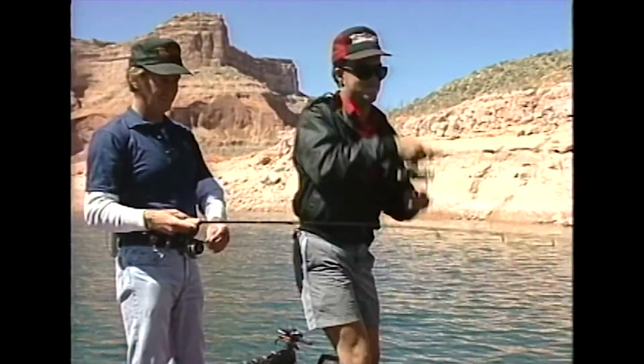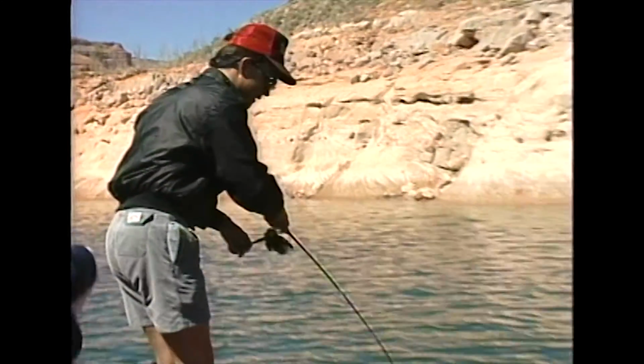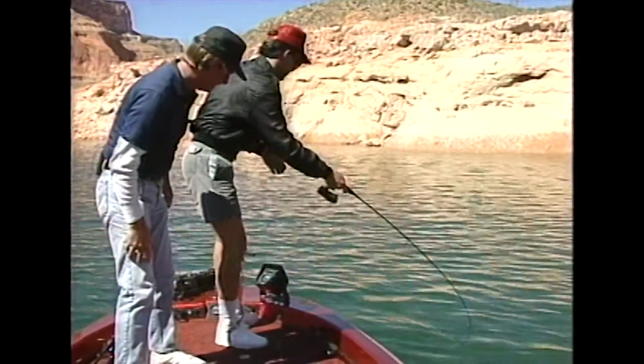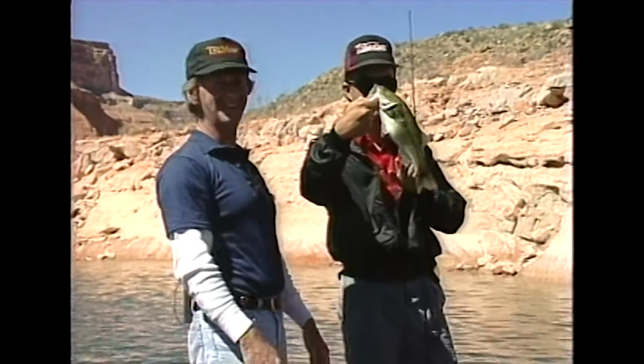There's one there. You got him? All right. Way to go, Jay. Bring him on in. I called it. That's right. He's not too big, but he'd be a keeper. Oh, yeah, heck yeah. He'd work in a tournament. Way to go, Jay. About 1.5 pounds or so.